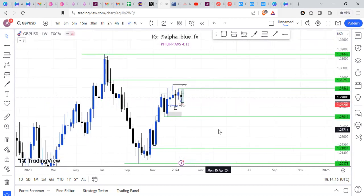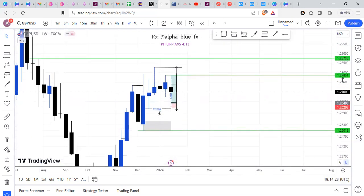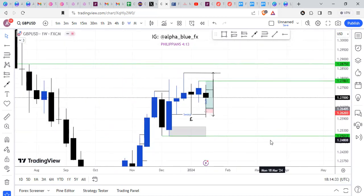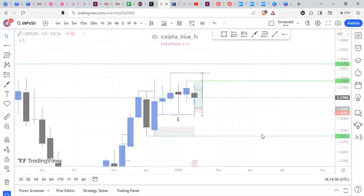Now, this is how the weekly looks. You see this week right here, it is an indication that there are buyers in the market and they are pushing price to the upside. For the weekly candle to close like this means that there's more buying pressure. So this is one candlestick pattern that adds more confirmation to my buyers, that we're likely going to see more bulls in this market, right? So this is how the weekly looks, and it's not bad at all.